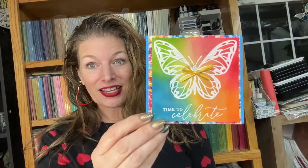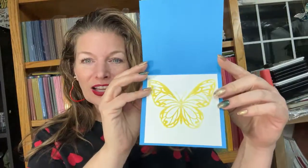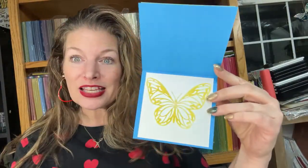It's tons of color packed into a smaller shape and a dynamic little difference. All it is is just cutting off a piece of it. And then on the inside, you're going to have that really fun little addition of the yellow butterfly. You can write right over this and nobody's going to even notice the difference.